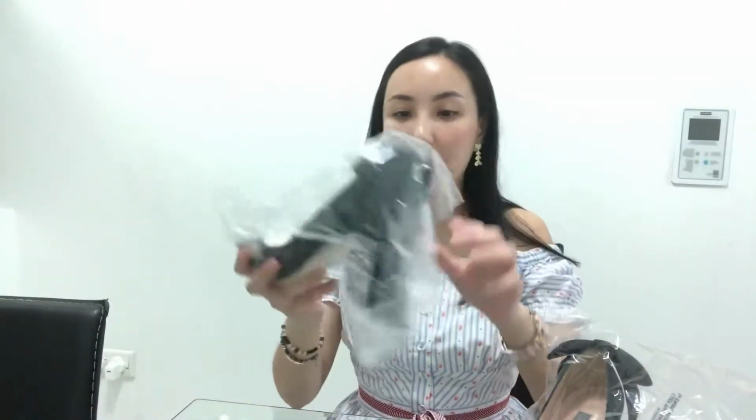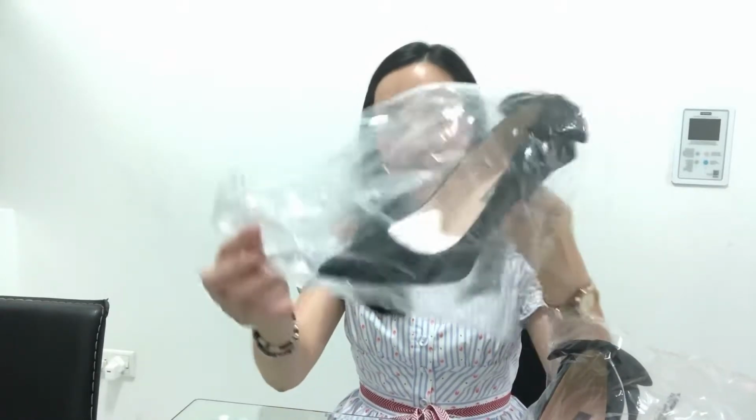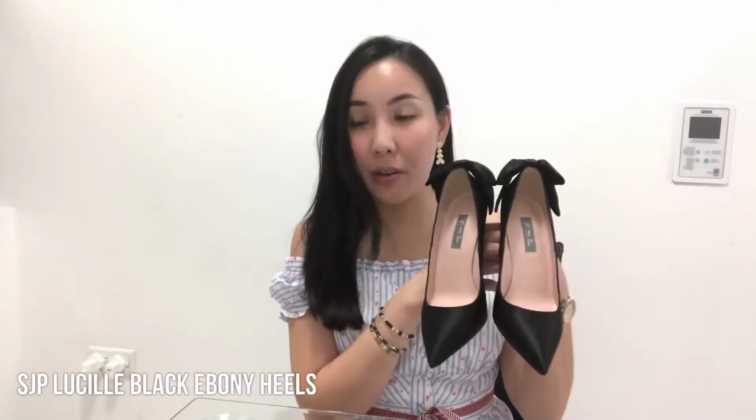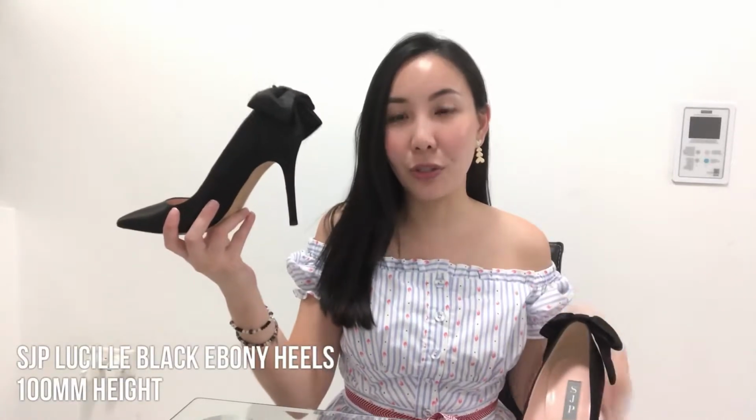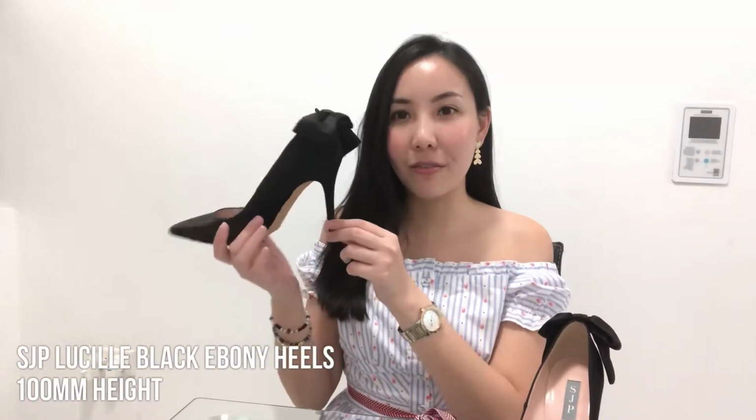After I take it out, each pair of shoes is wrapped in a plastic bag, as you can see here. This is their SJP classic heel, and the name is Lucille. I think I did not pronounce it wrongly. The heel is 100 mm, so it's really comfortable for such a long and thin heel. If you look, it's not exactly straight down, it curves inwards, so it has very good stability.